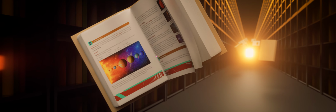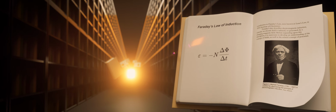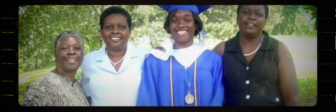of different textbooks. That's where planets were at her fingertips, where Faraday's law lay waiting to be discovered, where the possibilities of physics, of electromagnetism, and the complex interactions of light and matter would seem to leap out from the pages. My mother was diagnosed with cancer, and eventually I lost my mother to cancer. Bell would pick up the pieces by dialing in on academics.